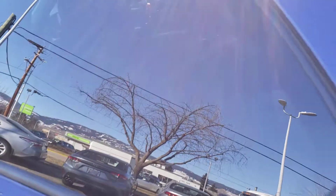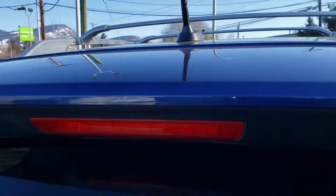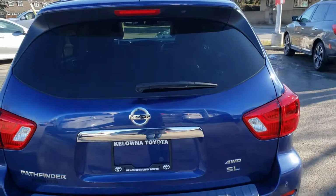In back here, you've also got the tinted windows for some additional privacy for your rear passengers or rear cargo, and that tint continues in back as well. Up top there, you've got that nice roof mounted antenna, as well as of course the roof spoiler with the integrated brake light. And you've also got that nice rear windshield wiper, which is a really nice feature to have in the winter.